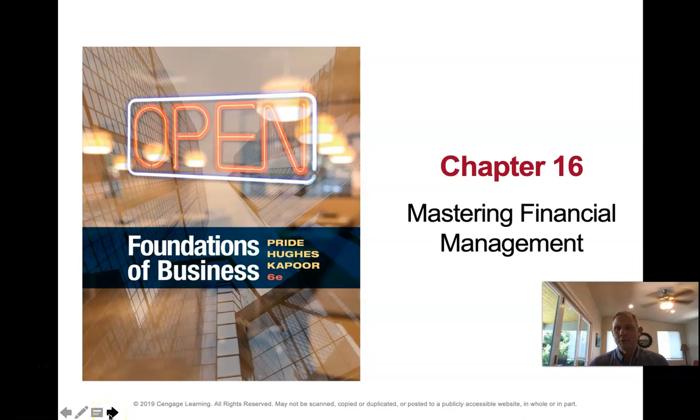Hey folks, welcome to Chapter 16, Mastering Financial Management. This will be our last chapter in the Foundations of Business book, and we will be moving on to information systems. And so I wanted to make sure this week we paired accounting and finance together, 15 and 16, because they do go hand in hand. And so, let's get started.